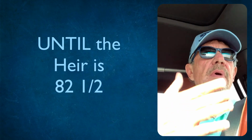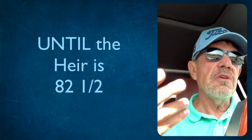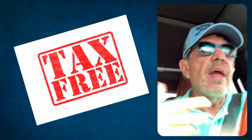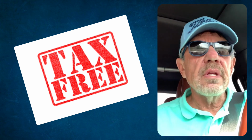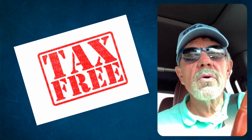So you could keep that money in there, and as long as you didn't deplete it and close it, you could take any amount out, as long as you didn't take it all, and there's no taxes on it. And it's available to you. The heir could be 15 years old. They don't have to wait till they're 62 and a half. So it's an awesome program.